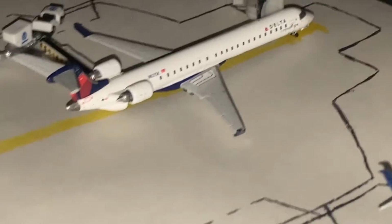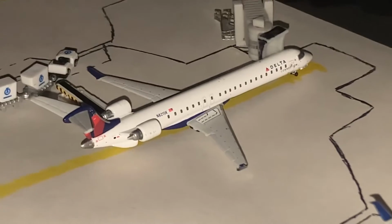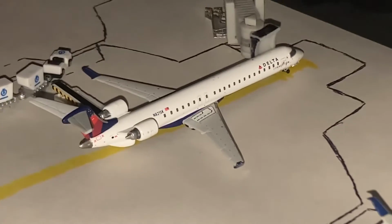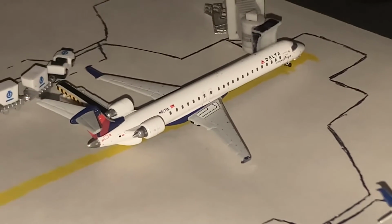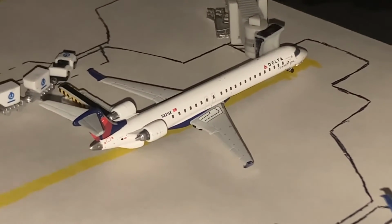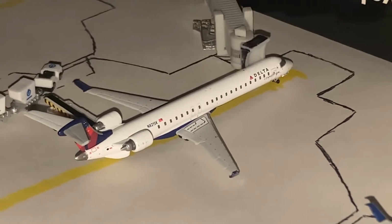I guess we'll get this Delta Connection CRJ200 while we're over here. This is another one that was very delayed, another East Coast flight. So I'm guessing there was a storm or something on the East Coast or in New York at least. This is another New York flight. This one came in not from Newark, but from LaGuardia. Also very delayed. This one came in 47 minutes past midnight.